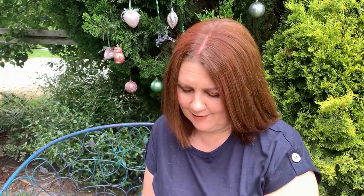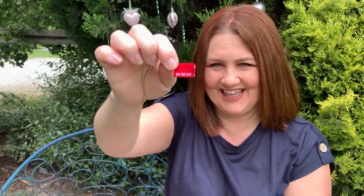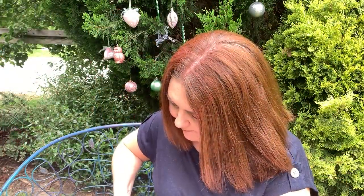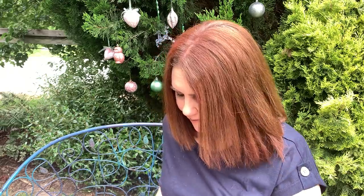Haha, this is a great one. Not for sale. Look at that. You can't buy this. I love how they're cheeky and a bit fun as well. This hanging plant is number 24. Look forward to opening up for the last time. I'm actually going to be a bit sad not doing this because I've been really looking forward to it. Let's see what number 24 is.